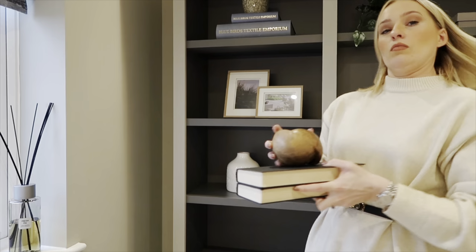And these books, oh, you can't quite see it. Let me just show you. So these books were already here when I came to style it. So I've just turned them around just to show not the spine part, just to bring in that cream colour. And just popped it on top.